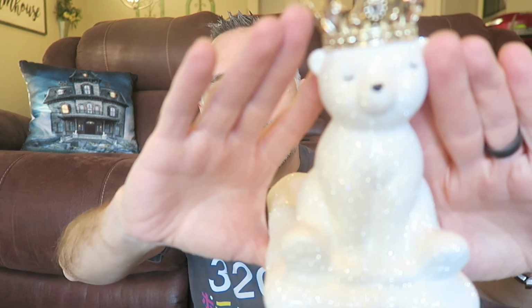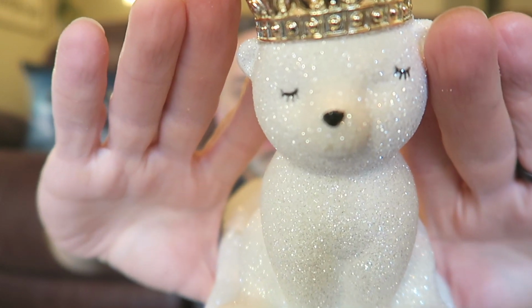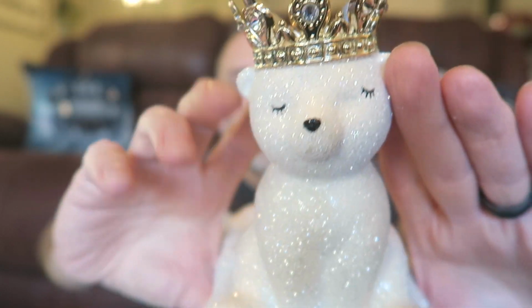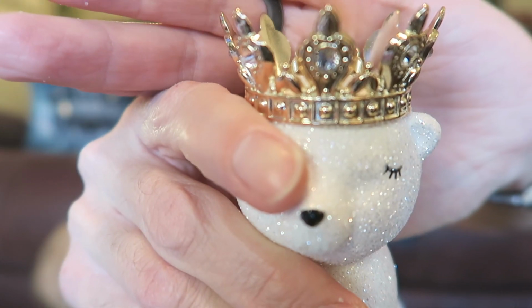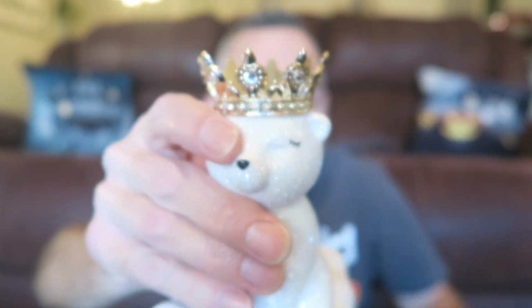This is the matching soap holder. It's the same bear, except the eyes are closed. It's got the eyelashes as well, but the eyes are closed. And the crown actually has some bling on it. If you can see there, it's got little jewels in the middle of the crown on this one. I'm kind of surprised they didn't have that on the big one, but it looks fine without it. Maybe it looks nicer because it's littler, I don't know. But really glittery and pretty.